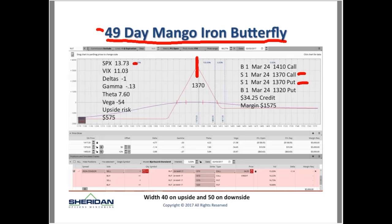So, do you need software to show these graphs? No, most of your brokerage firms have graphs, don't they? Thinkorswim has graphs. Options Express has graphs. TradeKing has graphs. OptionsHouse or E-Trade has graphs. What brokerage firm is there that doesn't have graphs? I don't know if there is one, but if you're at a brokerage firm that doesn't have graphs, you should probably go to one that does.